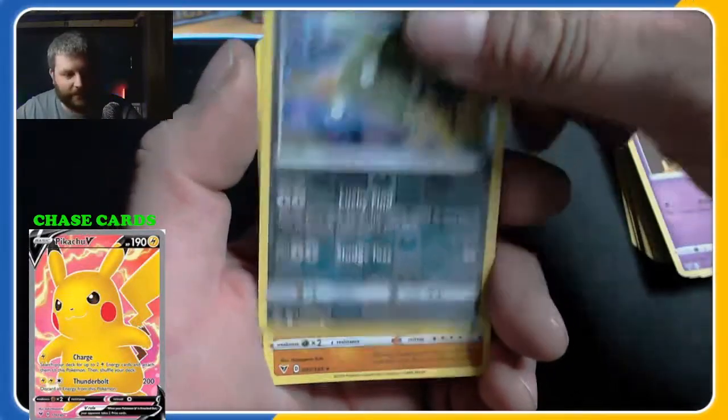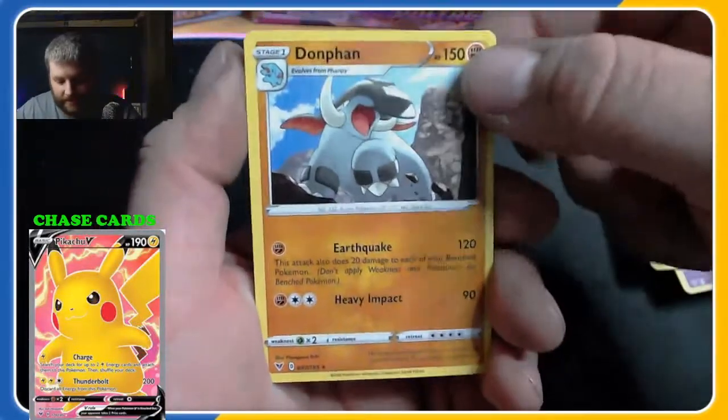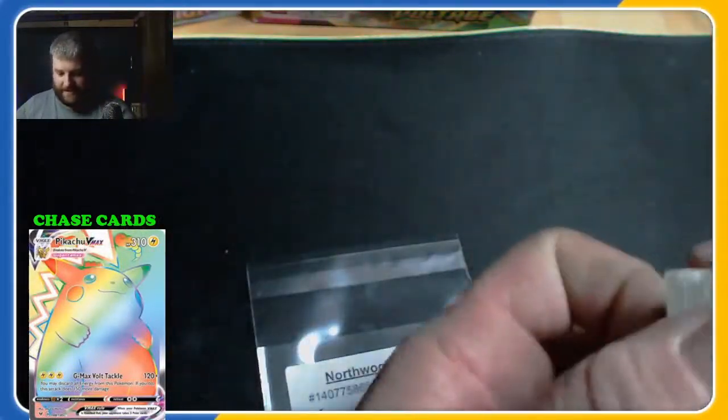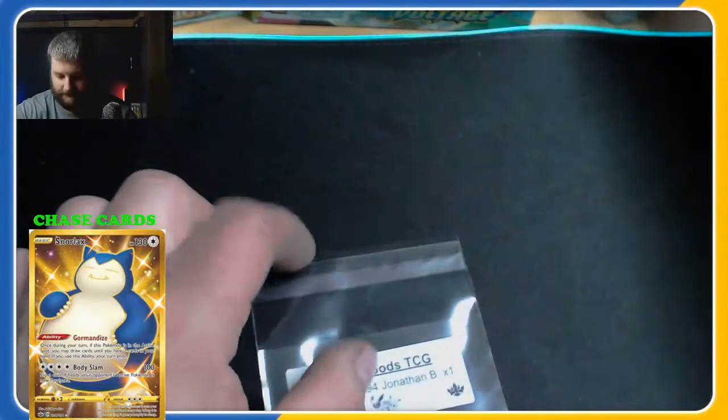A reverse Trubbish and a Delphox. So there you go, guys.